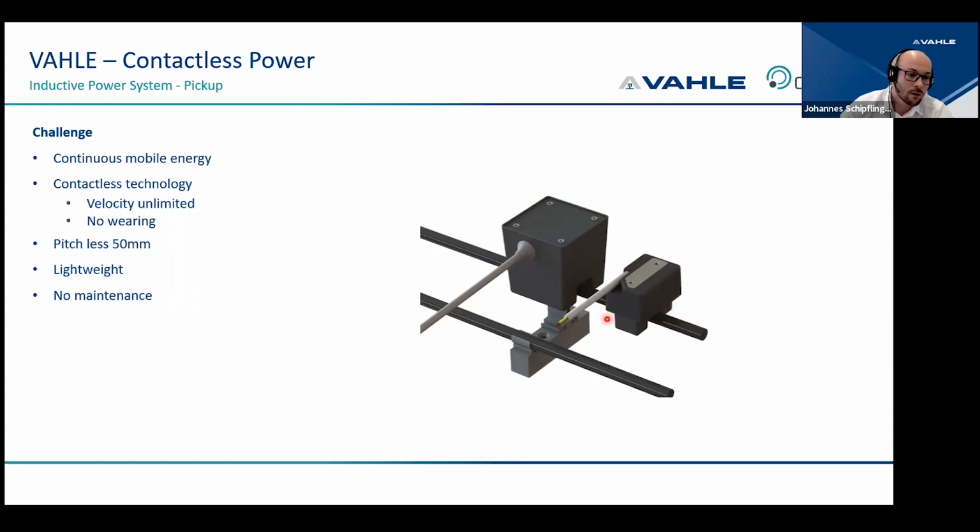So let me describe the challenges and characteristics of these pickups. The first and most important characteristic is that the pickups are contactless. They don't have any wearing parts, and this results in no maintenance and unlimited velocity. Also, the pickups are continuously supplying the application as long as they are in an area equipped with the track. VAHLE's pickups are the most lightweight on the market and fit even the narrowest shuttles with a pitch length less than 40 millimeters.